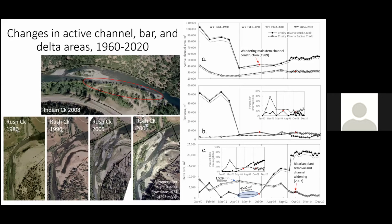And so this project that occurred in 2007 at Indian Creek is shown here. This is actually the summer after construction. You can see this was heavily vegetated with riparian plants. Those were largely removed. And then the top portion of the bank was scalped back. The intent was to promote channel widening and bar development.